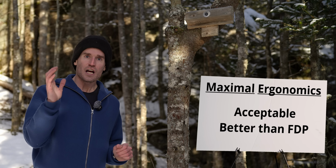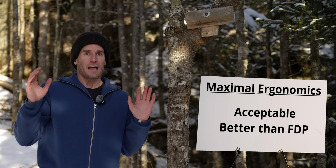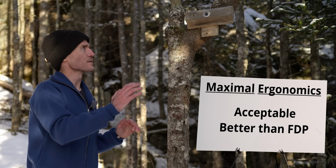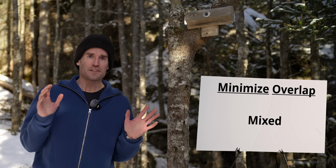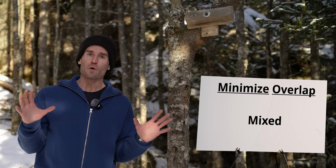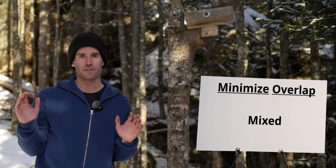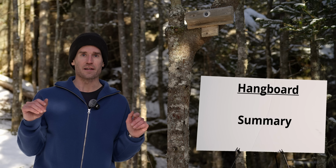The ergonomics here are better than with FDP. Large, rounded edges and rounded lips allow for better ergonomic positions for all fingers. However, with uneven finger lengths, it will end up being a mix of FDP and FDS dominant training. Training overlap is unavoidable. Climbers will always attempt to compensate with whichever is their dominant finger flexor. Overall, the hangboard is a very acceptable option for FDS training.